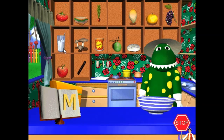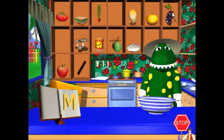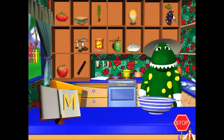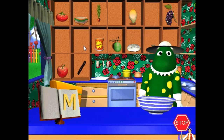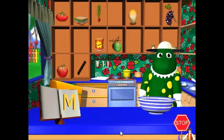M. Milk. Milk. We'll sure put some in the M pie. Grapes. Mandarin. Mandarins! Yummy! Let's put some into the M pie. Grapes. Only foods that start with M. Mushroom. A mushroom. That can go in the M pie. Meringue. The M pie will sure taste better with meringue.